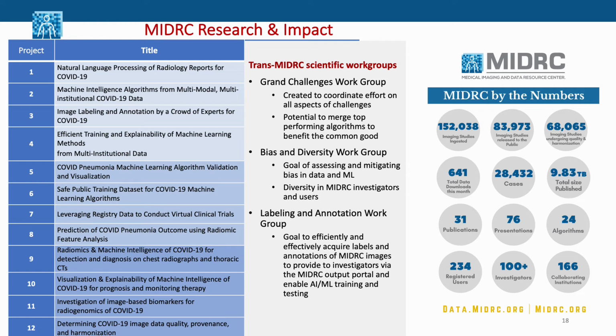To further see the accomplishments of Midrich, we have here Midrich by the numbers. You can see we have various imaging studies ingested and released. We have various publications and presentations, as well as algorithms created through Midrich. We have 184 registered users, over 100 investigators, and over 100 collaborating institutions.